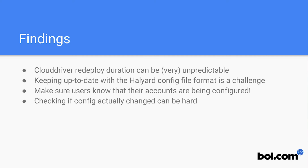Sometimes the cache updates will take longer. Sometimes deploying will take longer. Sometimes startup times will be longer. And it's really difficult to figure out exactly why that is.